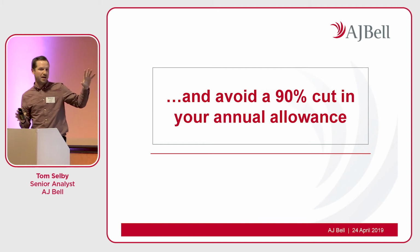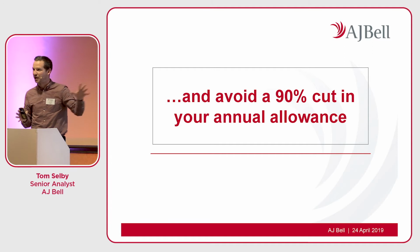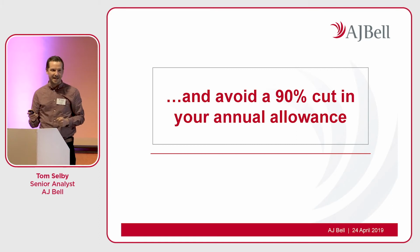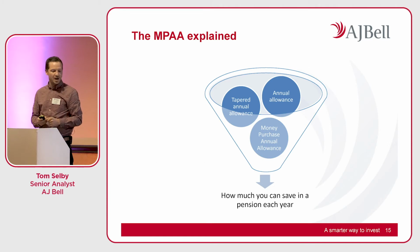So we've looked at one way to improve the amount that you can pay into a pension. Now we're going to look at a way to make sure that you don't drastically reduce the amount that you can save into a pension in a tax incentivized environment. So as I touched on earlier, there's a bit of a mess of allowances that exist, particularly for those who are higher earners or paying more into a pension.